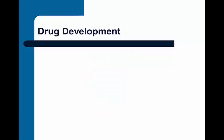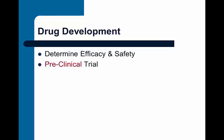Any drug that needs to be marketed to the general public goes through a series of developmental stages. These are used to determine both the efficacy and the safety of the drugs. The first stage is a preclinical trial. This is when the drug is used on animals, just basically to see what happens, both in terms of how it affects the body and if it will possibly treat a disease.